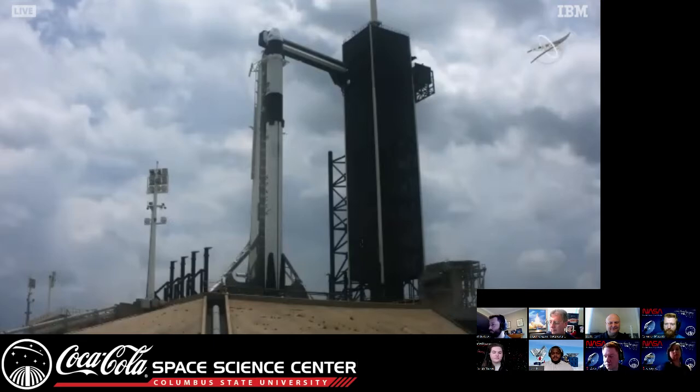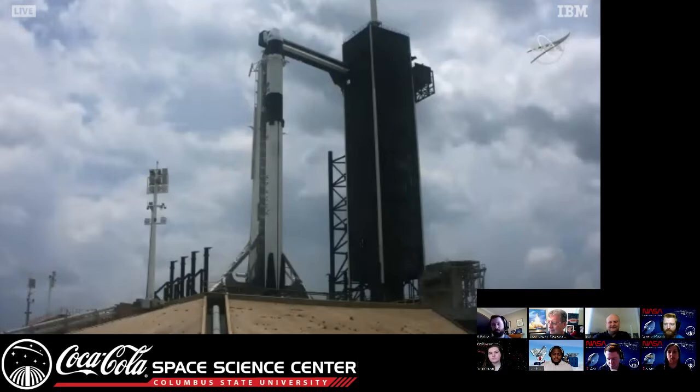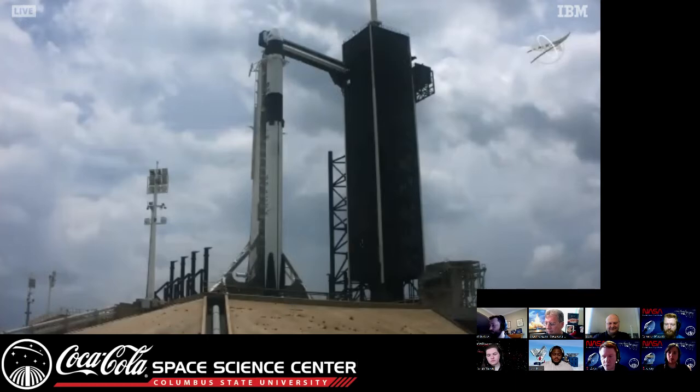I'm going to be quiet just for a minute. We have some activity going on in what's called the countdown loop. They're going to be doing a launch countdown poll, which means that they're going to go through different stations and go for a go, no go. Go meaning they are okay for launch. No go being that, well, there's something that they're looking at. So when they start that, I'll pause for a minute and listen to that.